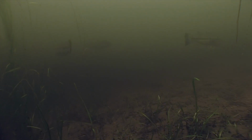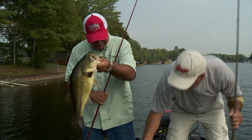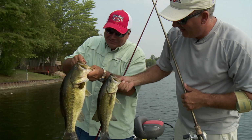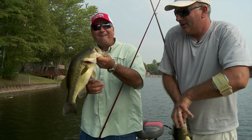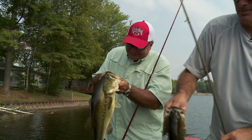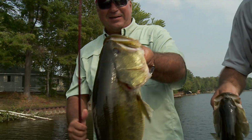That one is a dandy. There we go. Look, he ate that jig. That was cool. Hey, look how I just barely got him in the lip. I want to catch the 10 that are still down there. That's a nice fish. That's a beauty. That was fun. Very nice. Very, very nice.